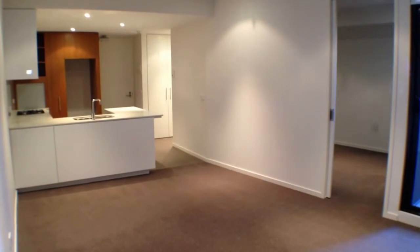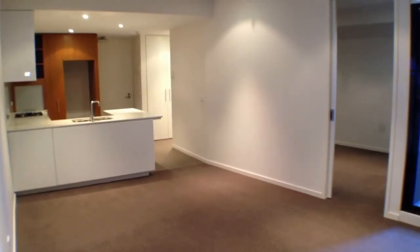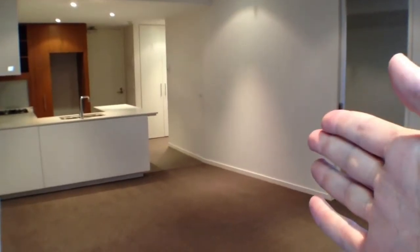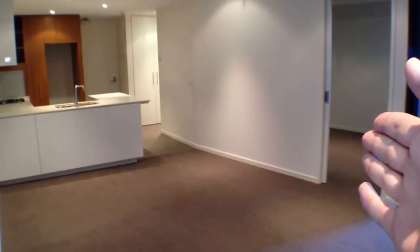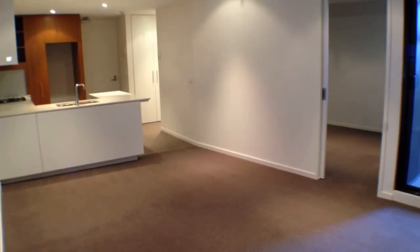Okay, here we are at unit 7 at 45 York Street in Richmond for the marketing video tour of this property. We'll begin with a quick floor plan, so just looking through our living room space here. Directly down the end to our left, we've got our island bench kitchen. Around the corner to the right off that, we've got our European laundry and bathroom. Directly across from us to the right, we've got our bedroom. And just next to that, we have our glass doors to the balcony.